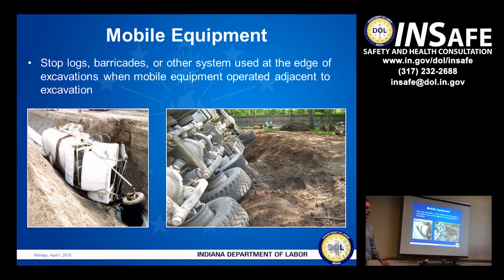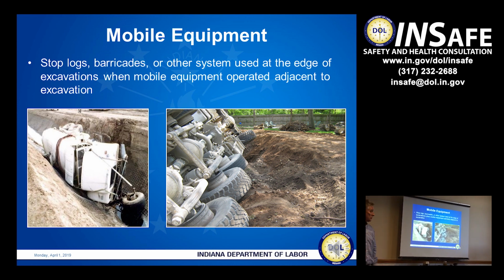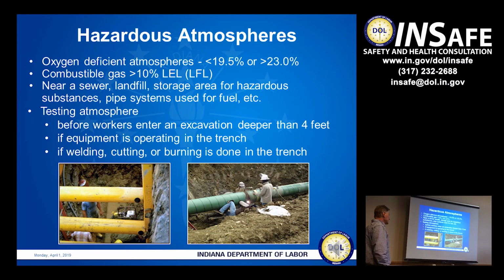Mobile equipment. If you have mobile equipment operating next to a trench or an excavation, you want to put some stop logs, some barricades or something, so you don't have this situation right here where you have a vehicle rolling over into that excavation.